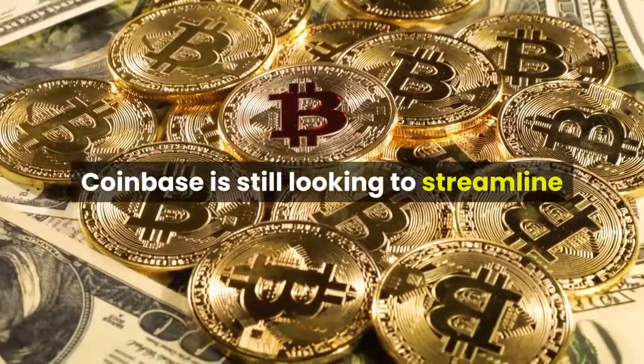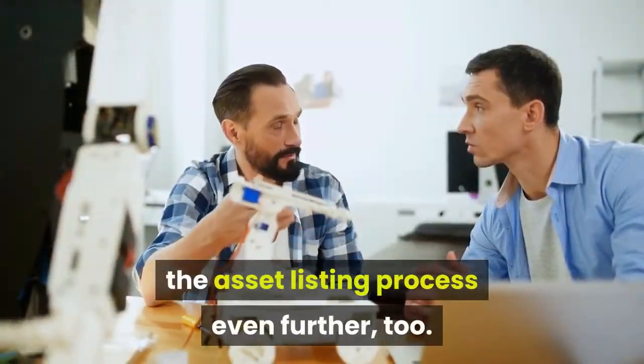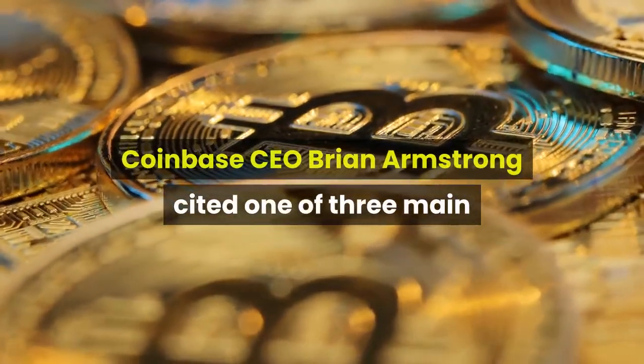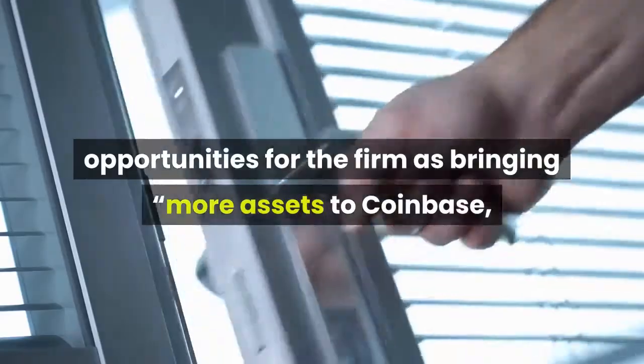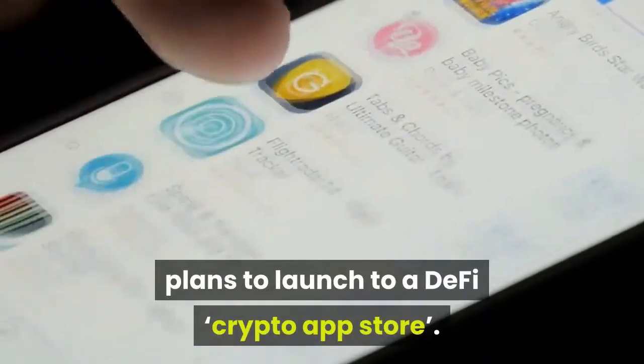Despite this, Coinbase is still looking to streamline the asset listing process even further, too. In a blog post in June, Coinbase CEO Brian Armstrong cited one of three main opportunities for the firm as bringing more assets to Coinbase faster. That message came as the firm announced plans to launch a DeFi crypto app store.